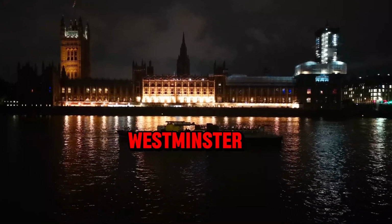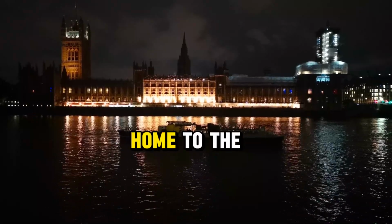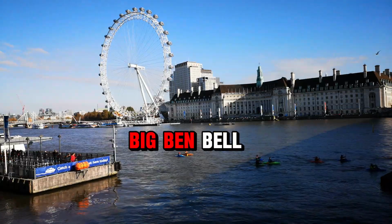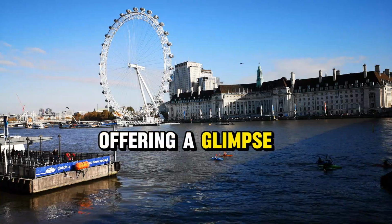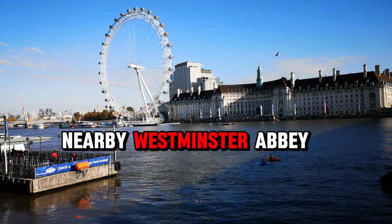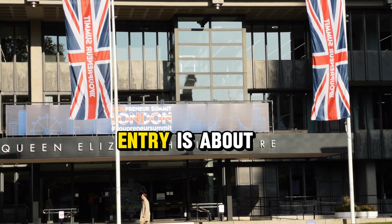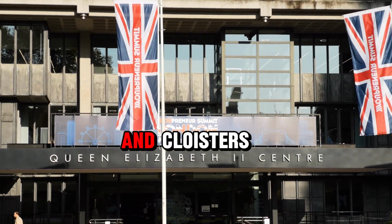Next, venture to Westminster, the heart of British politics. The Palace of Westminster, home to the UK Parliament, is instantly recognizable by the Elizabeth Tower, housing the famous Big Ben bell. Tours are available on select days, offering a glimpse into the chambers where history is made. Nearby, Westminster Abbey is a Gothic masterpiece where monarchs are crowned and poets like Chaucer are memorialized. Entry is about $29, but it's worth it for the history-soaked nave and cloisters.